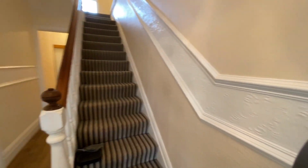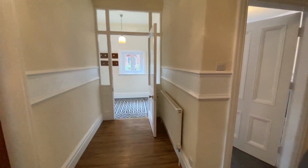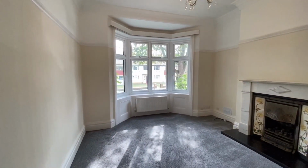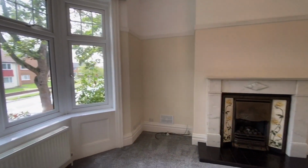On the ground floor, the accommodation comprises entrance porch opening to the hallway, bay-fronted lounge with feature fireplace, 16-foot dining room with bay window, kitchen diner with utility room and pantry, and cloaks WC.